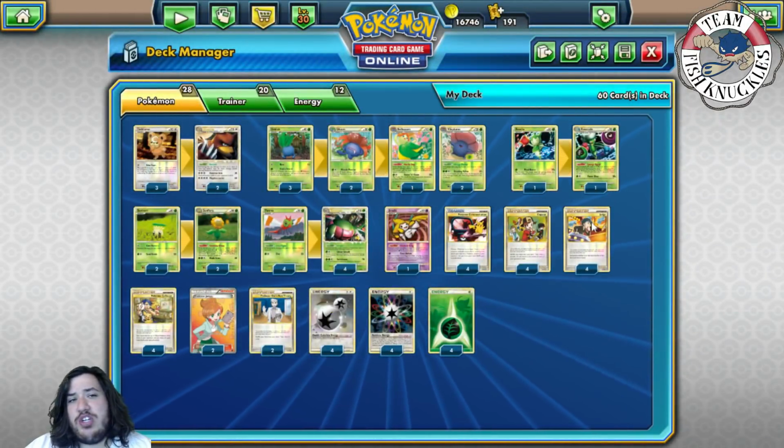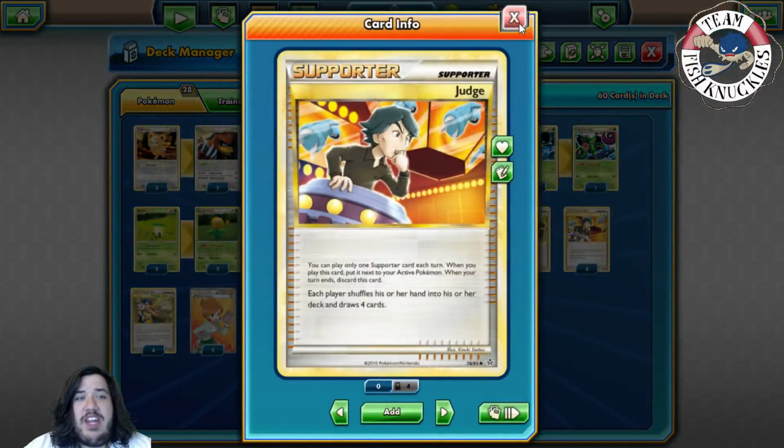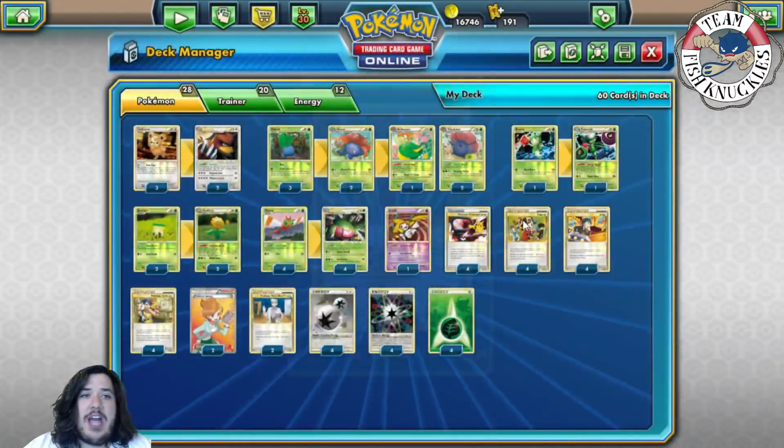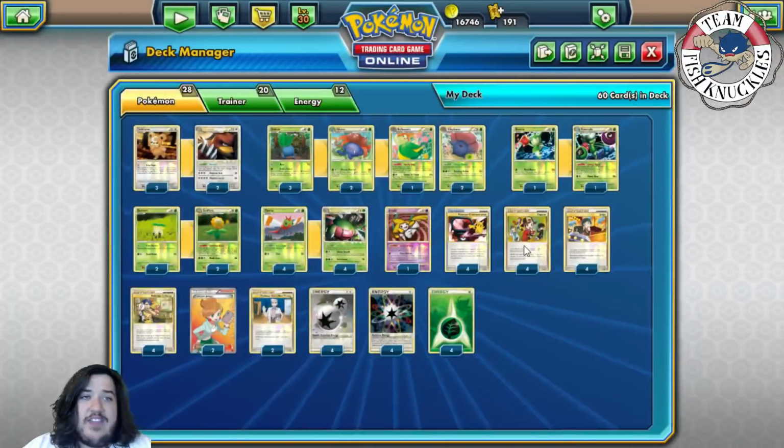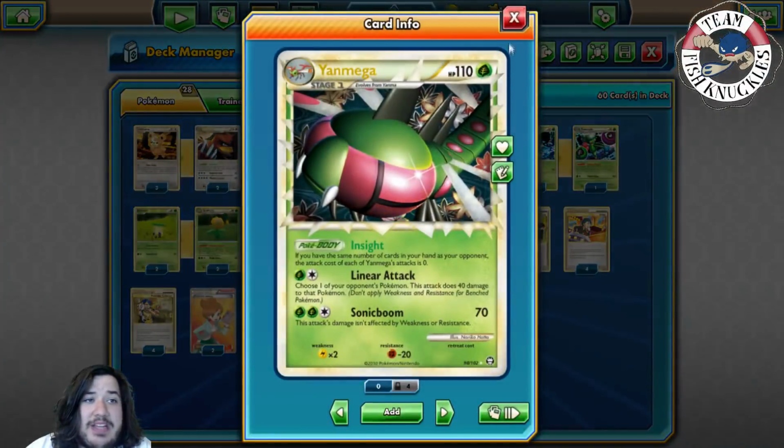4 Copycat and 4 Judge. I mean, Judge, we know what this does. Each player shuffles their hand into their deck and draws 4 cards. And Copycat, you shuffle your hand into your deck and draw a number of cards equal to the number of cards in your opponent's hand. And this is going to help you activate the Yanmega's Inside Attack.